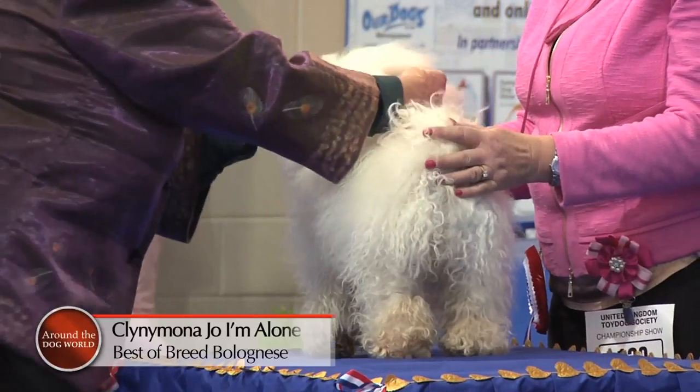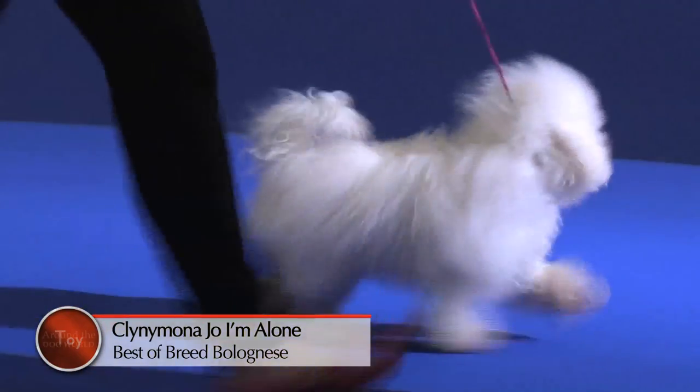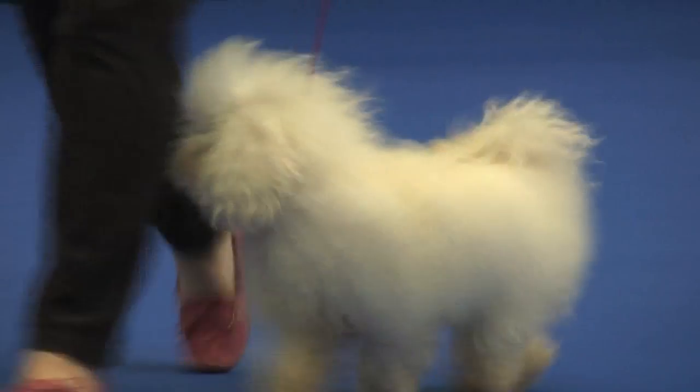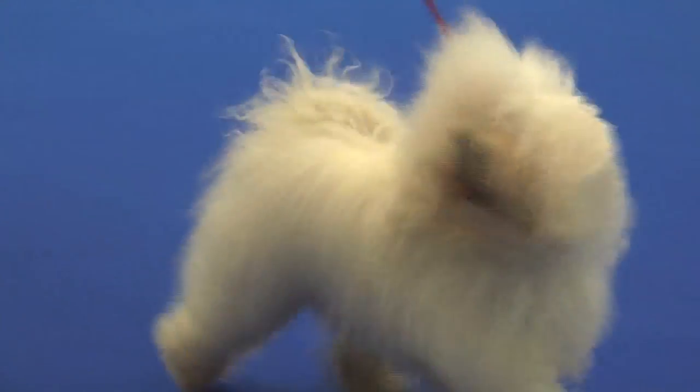On the table now, we have the best of breed Bolognese, judged today by Anne Horan, who had 28 dogs, making 31 entries. This is the best of breed Bolognese, number 139.